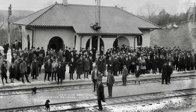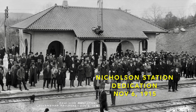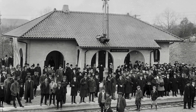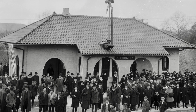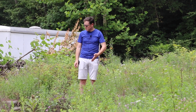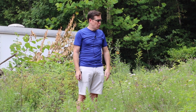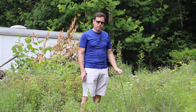And so in any case, growing up in Nicholson, I'm a bicentennial baby. So by the time I was cognizant of my surroundings, this was already torn down. There was a fire in, I believe, the early 90s, and then they razed it. They tore it down. So unfortunately, the only thing that's left, like many stations on the new line, like Hop Bottom / Foster, they're gone. So now we will go to Factoryville.